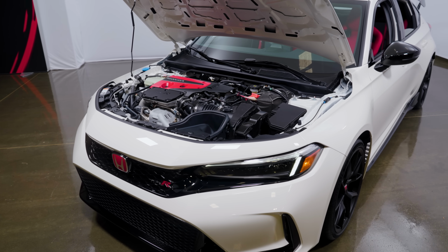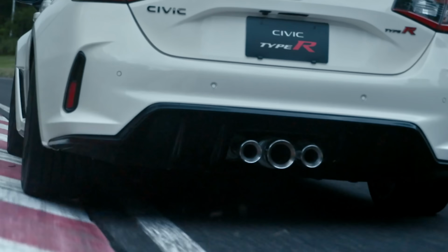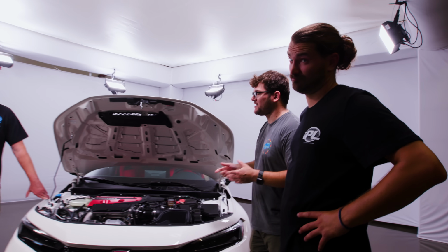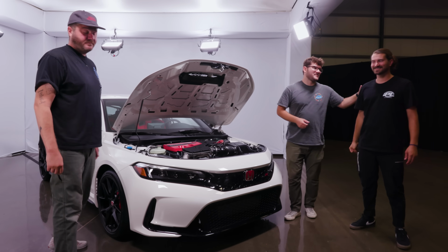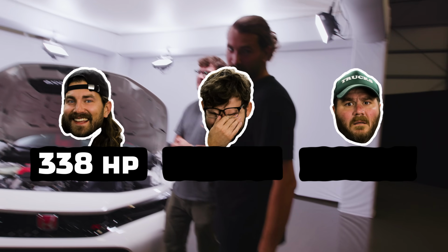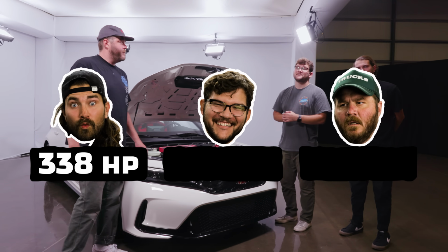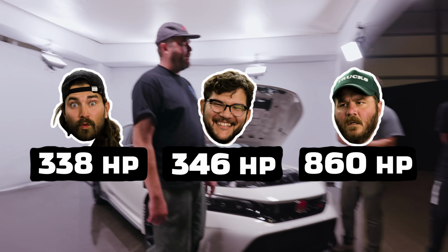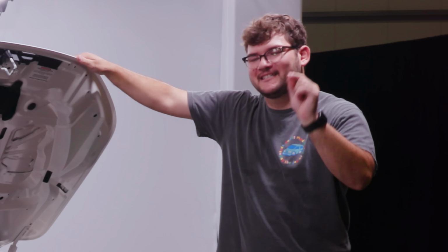We don't really know what it sounds like either, and unfortunately we can't drive it. But I'm sure that this thing will be a beast on the road like the last one was, especially if it's got the most power of any Type R. So that's pretty sweet. How much power do you think it's gonna make? I'm guessing 338 horsepower. I'm gonna guess 346. James? 860. Whoa, dude. So let us know how much power you think it's gonna make down in the comments.